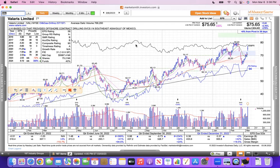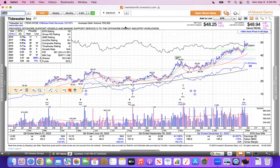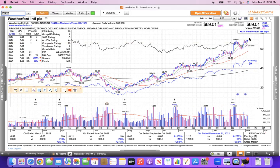I like the stock, and if you want to own one in this group, that's not a bad one. This is a field services stock, Tidewater. This one's just poking along. I made this new high, I believe, after earnings and it's just kind of going sideways, so doing nothing wrong. And then Weatherford, another one of our stocks, made a new high today and is just trending higher. Not much you can say about that.